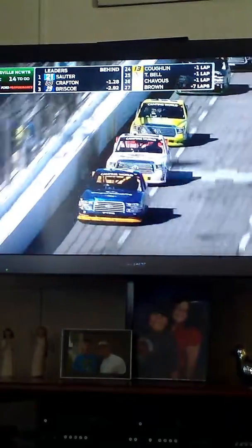We've got 15 laps to go in this stage. So I would say that that's going to probably be bad news before it's all said and done. It's in there pretty good. Briscoe currently in the 3rd spot with that tire rub there in the 29.